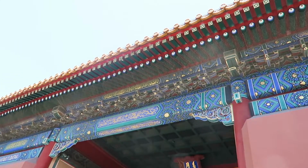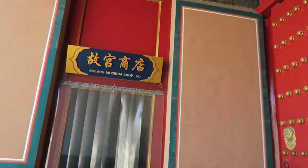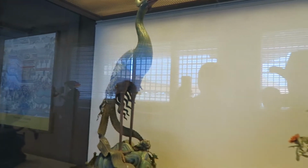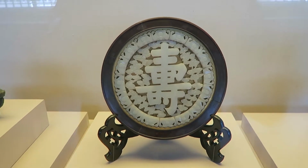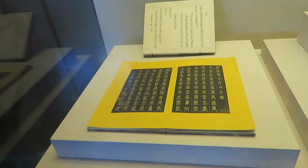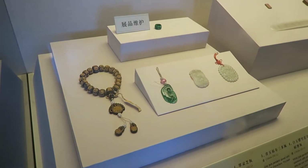Well, this is the Palace of Heavenly Purity. How do I know? Well, the same way the Emperor knew. There's a sign that says it right there. Of course, that's where the Emperor bought his, you know, palace swag. There's an awesome phoenix here. Look at that. It's a pomegranate. That's white jade with the Chinese character Shu, which means longevity. This is a happy fella made from yellow jade. Oh, sweet. Here's some poems to celebrate Empress Dowager's 80th birthday. There's some seals. There's jade and symbols for longevity everywhere. Here are some of the final rulers here, including the last emperor.